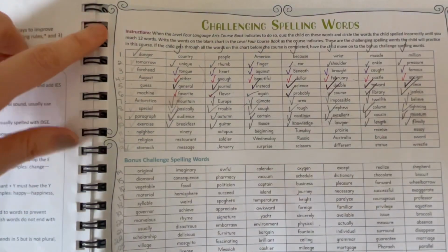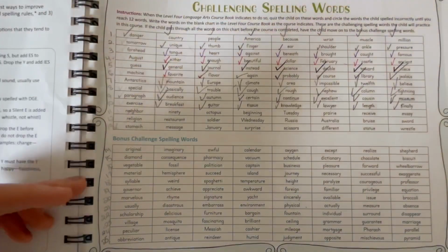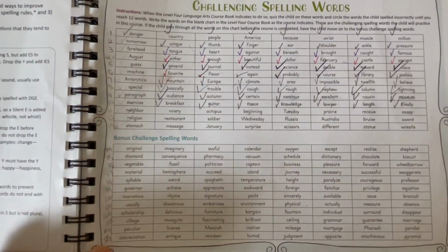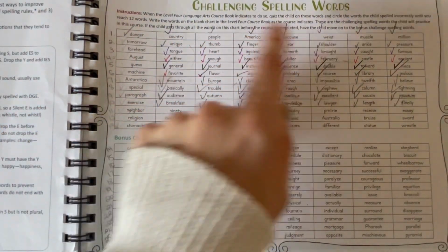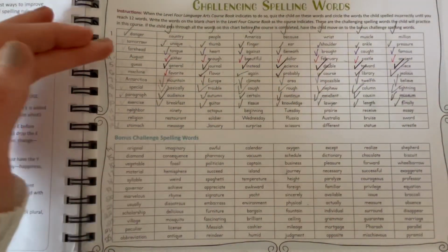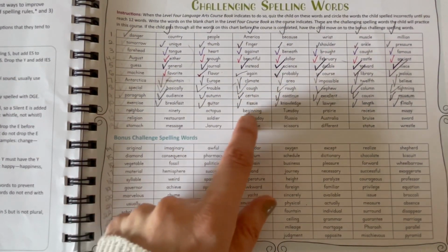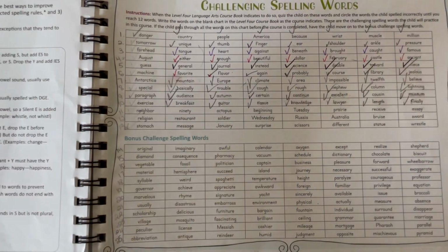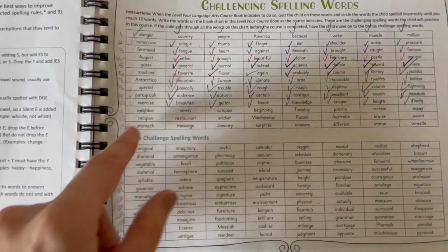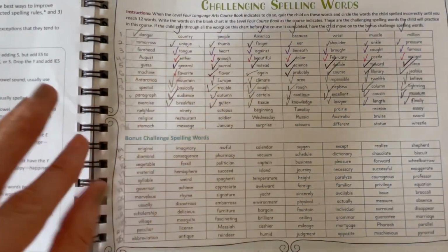So what I did is I divided it. I gave her a row of words to work on every week, so that she'll have 25 weeks' worth of words. And each week she will only have, I think, 8 or 9 words. And every single week she just goes through to the next row. So this week she is working on these words. And when the spelling exercises come up, these are the words that she uses. And every Friday she has a spelling test.